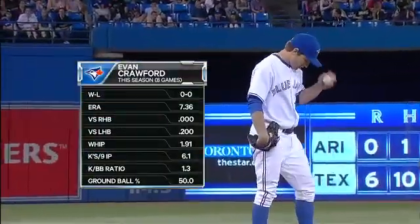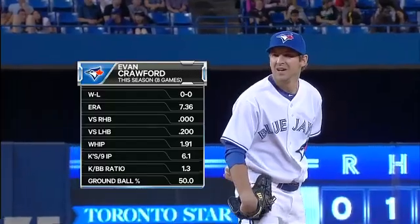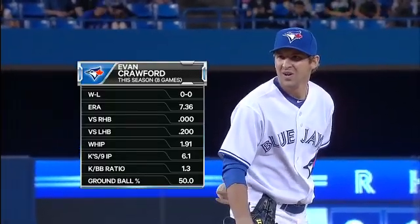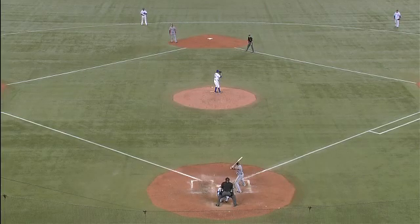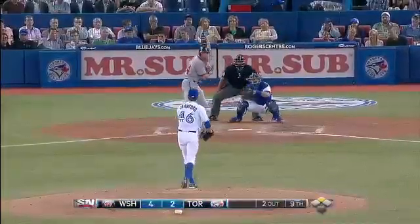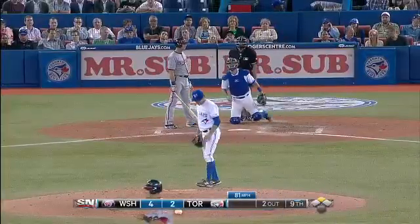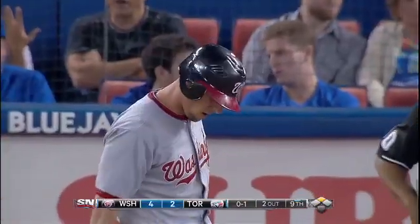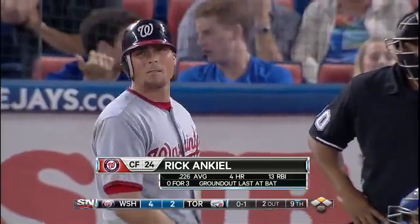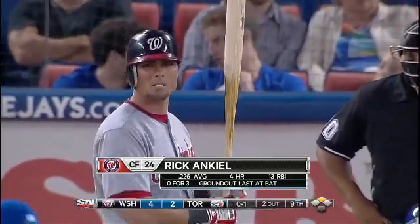This is Evan Crawford, third time that he has been brought back to the major leagues from the minor leagues. The left-hander now, there are his numbers in the eight games that he has faced. Starts things with a hanging curveball for a called strike on Ankiel. Ankiel shakes the head a little bit, maybe thinking it's a bit up out of the strike zone.